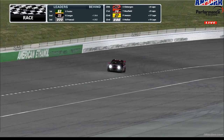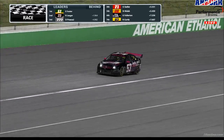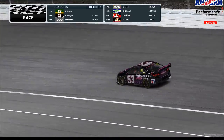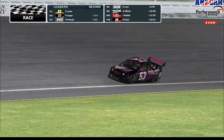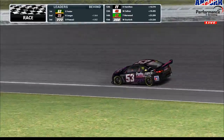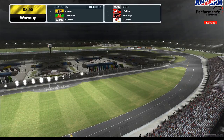No, Priest got around Sadler in the end. I'm not sure what Sadler did. I'm just watching the replay now. He goes into turn 3. He's probably just trying to defend that line, and Priest takes the outside and motors on by. You're right too. And my scoreboard's just readjusted itself for Priest in third and Sadler in fourth. So, all right, that was an interesting race.